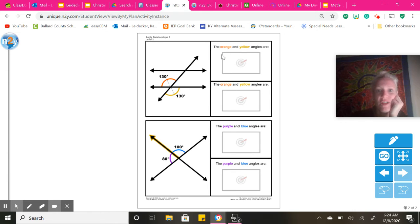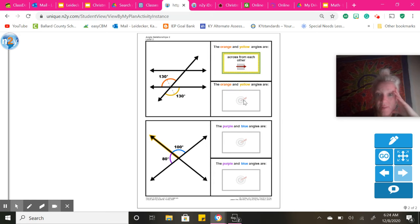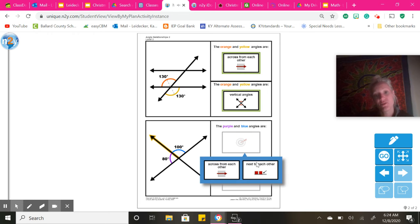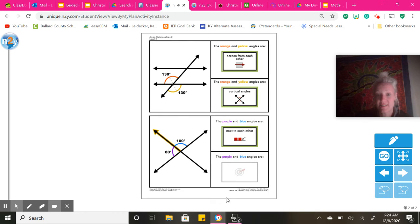Okay, so the orange and yellow angles, we know that they are directly across from each other. So these are across from each other. These angles are vertical angles. Now the purple, these are on the same side. So these are next to each other. So these are adjacent.